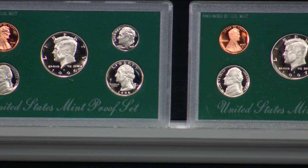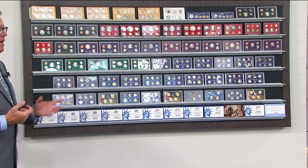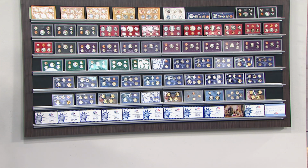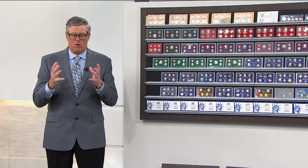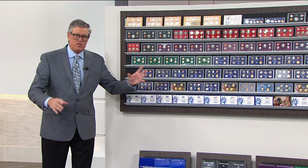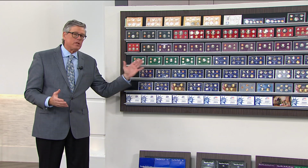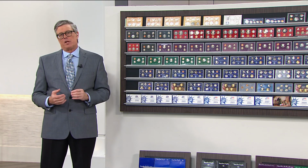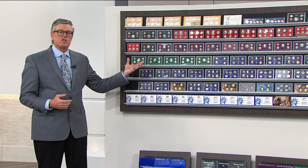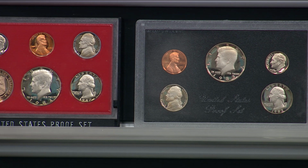Understand, proof is not a condition. Proof is a method of manufacturing. These coins are made differently. They're struck multiple times under higher pressures to give it this presentation look and feel that they want for collectors. These are collector-only coins. And when they make a proof set, the only way to get those coins is in the proof set. Not a single one of these coins was ever made, intended, or released into circulation. They're only available in these original United States government issue sets. They, in essence, sell out every single solitary year. So every one of these coin sets is a sold-out limited edition.